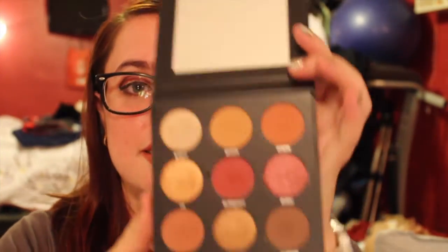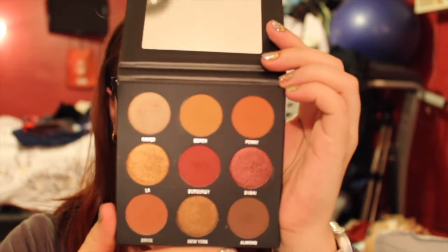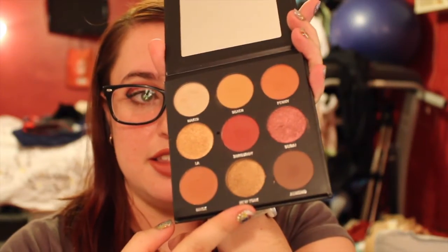Okay, so for those of you that haven't seen the Burgundy palette up until this point, this is what it looks like. Right here we have the colors Naked, Beach, and Penny on the top row, LA, Burgundy, and Dubai on the middle row, and Brick, New York, and Almond on the bottom row. This is what the front packaging looks like, and we have the shade names on the back as well as in the compact. So it does come in a unicarton box, so that's really nice. It was very protected when I got it, thank goodness. I'm going to go ahead and insert a picture of the swatches right now.